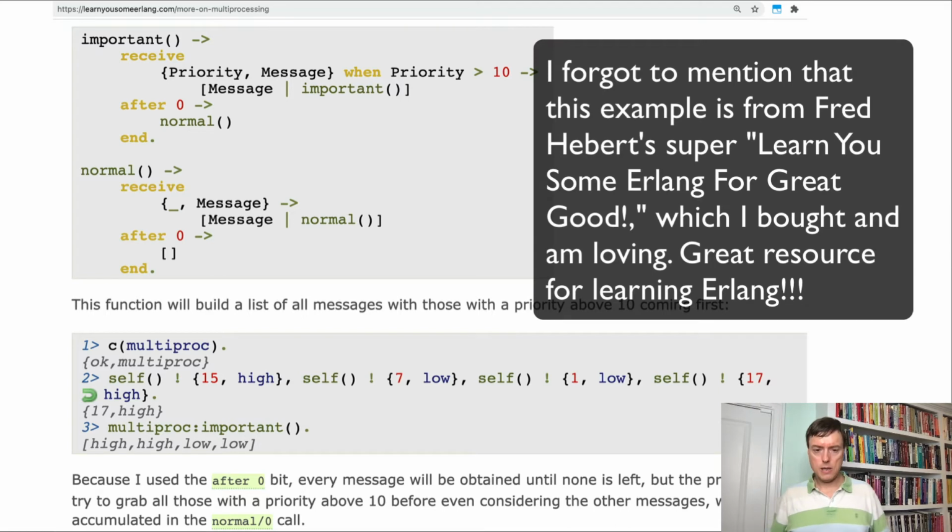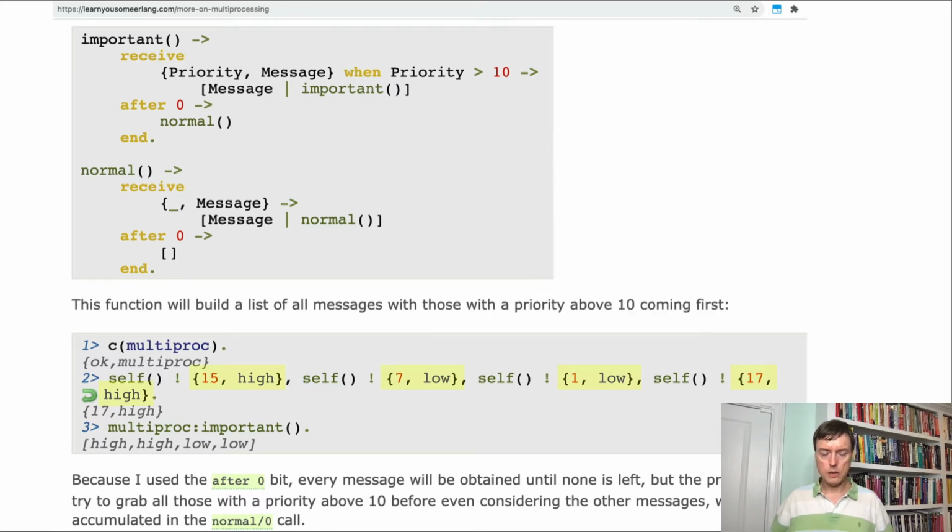Okay, so let's get into selective receive here in greater detail. I'm going to work through this example twice, once for the normal function call and then once for important. So what we're doing down here is sending 4 messages to self. Self here is, we're just collecting these 4, we're going to send 4 messages to ourself.